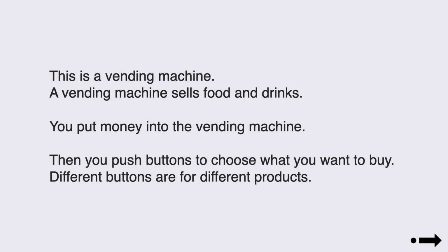This is a vending machine. A vending machine sells food and drinks. You put money into the vending machine. Then you push buttons to choose what you want to buy. Different buttons are for different products.